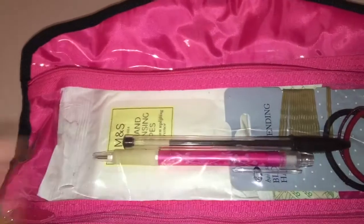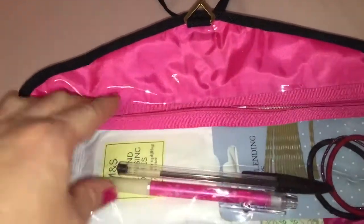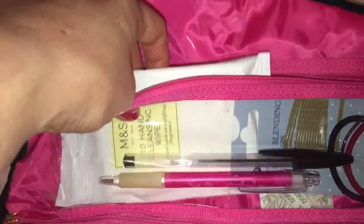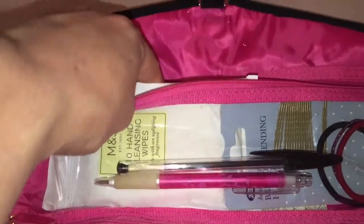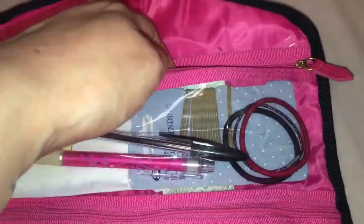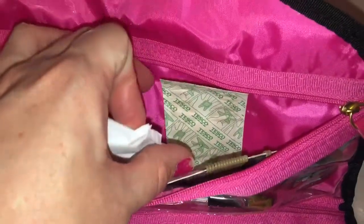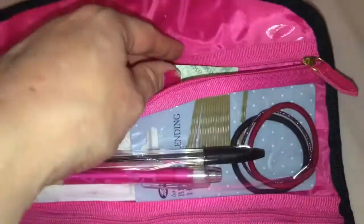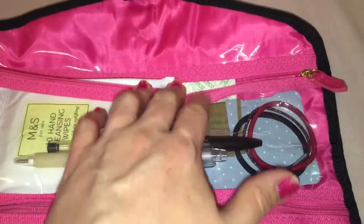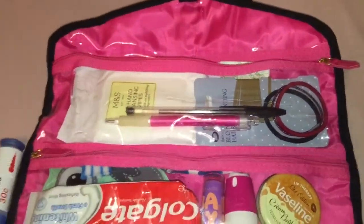I have a couple of pens just in case I need them, some bobby pins in blonde. I have some hand cleansing wipes from M&S. I have a few hair bobbles, a few hair ties, because I know that my hair will be in the way when I'm giving birth. And then I also have a plaster in here, which is kind of always in here for travelling. Don't expect to need that for my hospital bag, but it's there just in case.